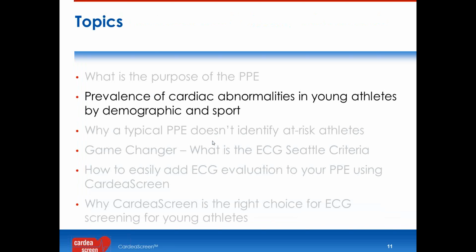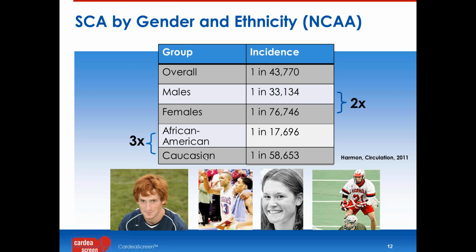So let's look at the prevalence of abnormalities that are resulting in death in terms of sport and ethnicity. Interesting, sudden cardiac arrest is highly stratified by gender and ethnicity. A recent study by Dr. Harmon here at the University of Washington found that overall in the NCAA, where we have a really accurate understanding of all the participants and all the deaths, about 1 athlete in 43,000 per year dies of sudden cardiac arrest. But it's quite variable. In men, 1 in 33,000, and in women, 1 in 76,000. Men are at about twice the risk of women for sudden death.